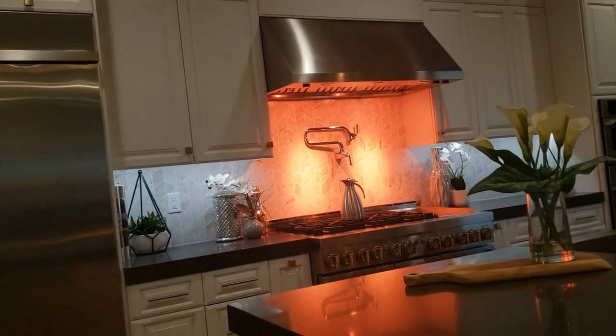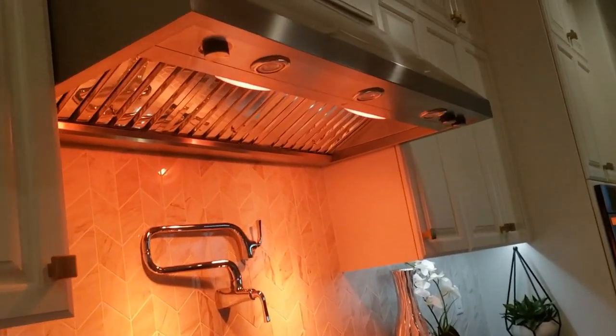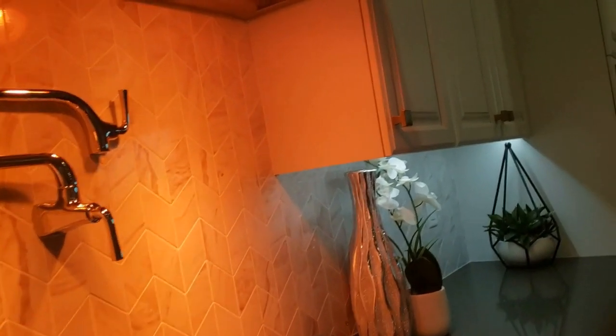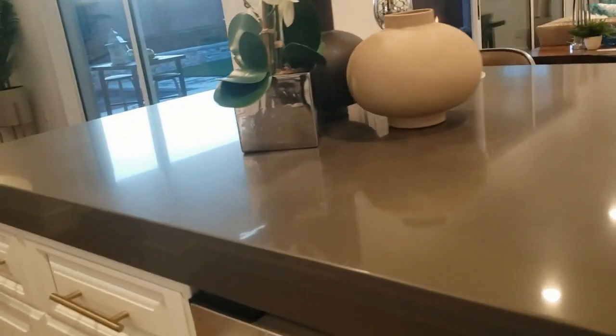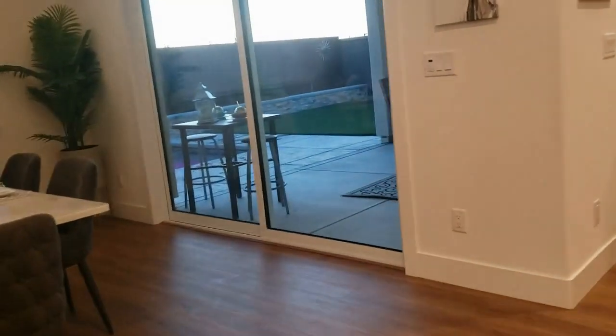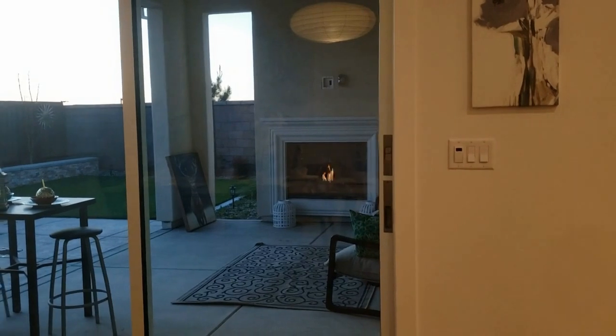And this right here has, I think, infrared lights. They radiate heat to keep any of your food warm. And right off here, there is a nice size grill, very convenient. You can just scrape anything off of it off to the side. And this is the outdoor too. I'll give you a sneak peek of the outdoor fireplace.